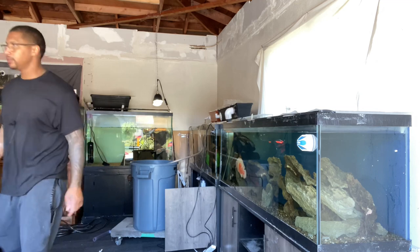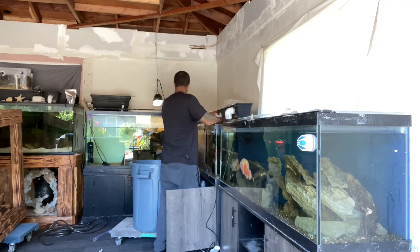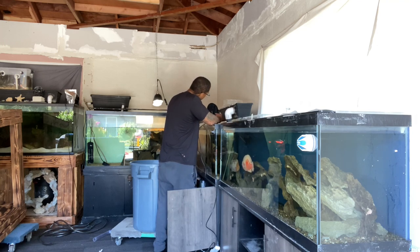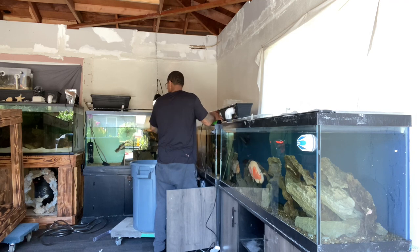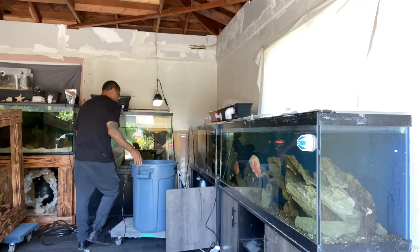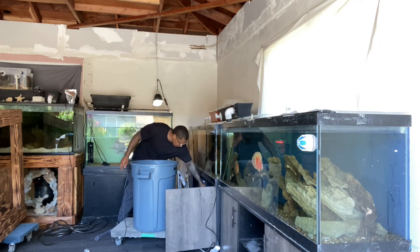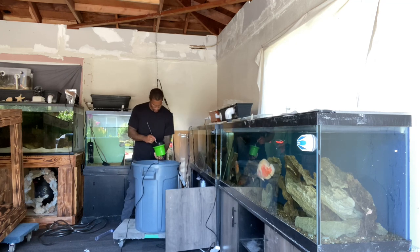Pump isn't working. I think the reason why the pump is acting up is because when I was draining the tank with Miami, she likes to knock things around, and sand probably got in the motor. So let me see if I gotta free up any sand or see what I gotta do, make sure that the motor's not seized up.